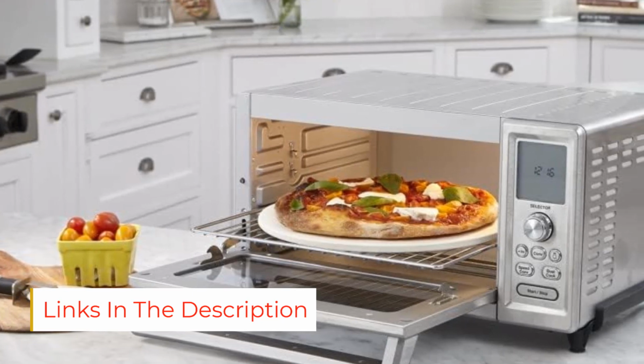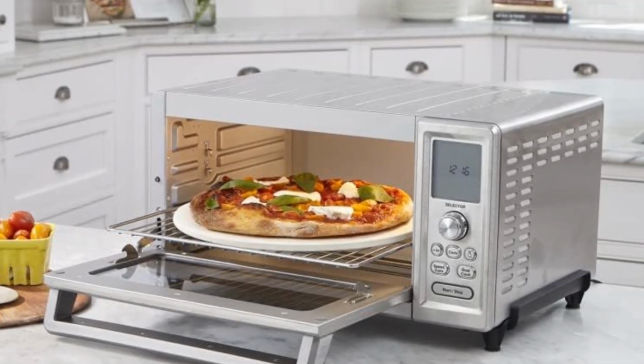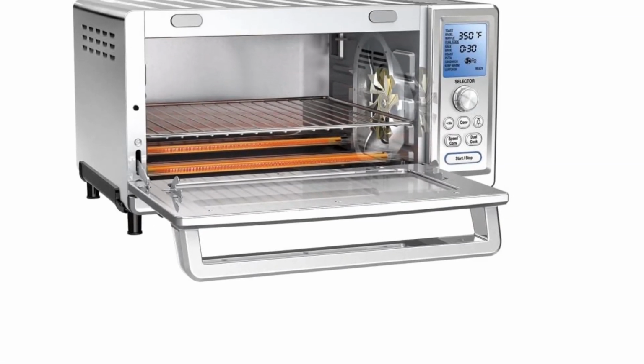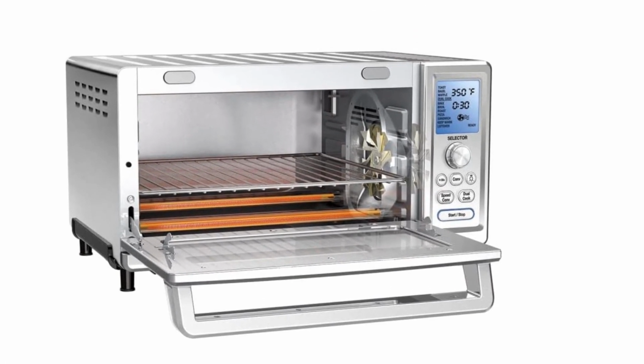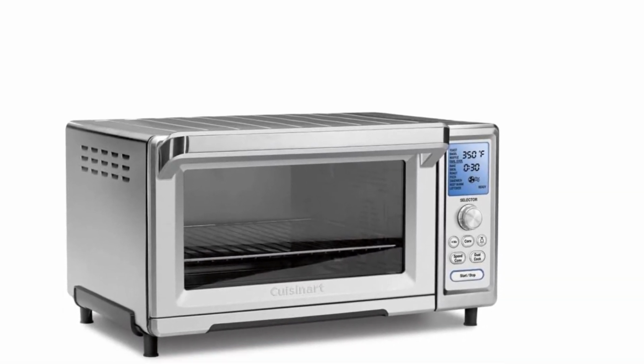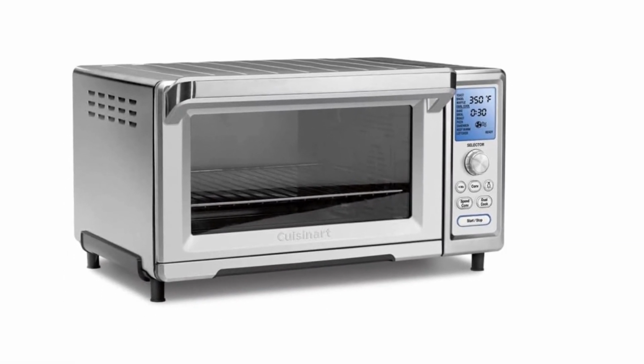First off, it heats up quicker despite its larger interior space, 0.95 versus 0.8 cubic feet. And while a minute or so may be moot to some, it's still a consideration, especially if you're hungry and want to start and stop your cooking so you can eat your meal already.